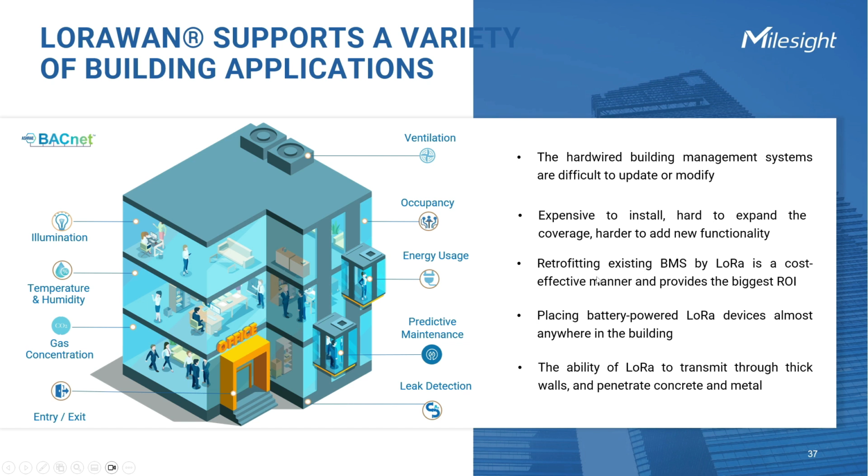But luckily, wireless technology comes around at the right time to figure out ways to make retrofitting cost effective and easy. In particular, LoRa technology allows placing battery-powered devices almost anywhere in the building, and due to its ability to transmit through thick walls and penetrate concrete and metal, it's ideally suited for building use cases, combined with cloud-based computing for data analytics and machine learning. Those all contributed to the construction of the smart building.